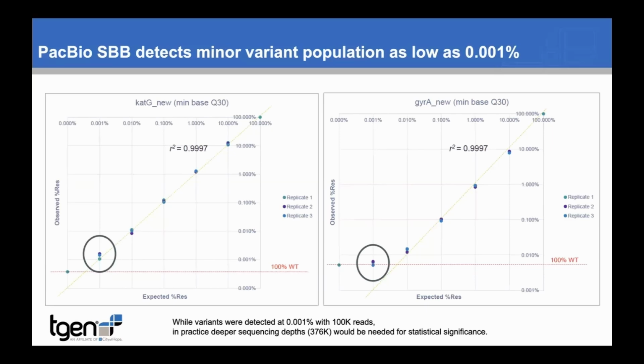The performance in the other gene, GRA, wasn't quite as good. We had a higher background in the wild type, and so we were able to detect this variant down to 0.01%. Now, this is done at 100,000 read depth, which isn't really statistically significant for variant calling, but because we're looking for a single known variant, I think it really highlights the potential power of SBB chemistry.